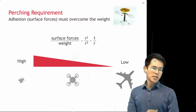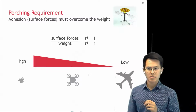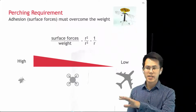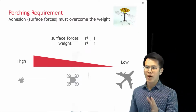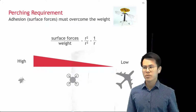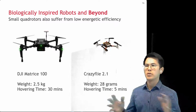Now, trying to use the same principle and apply it to larger flying machines, such as planes or airliners, would be almost impossible, or extremely difficult, because fundamentally physics is not in your favor if you try that on a larger robot. This is why it was a good demonstration for an insect-scale robot. Now, what about something in between? Because even when we talk about quadcopters or multirotor robots, right?